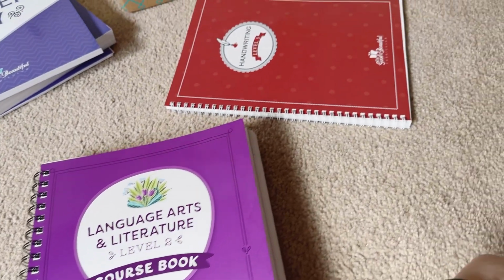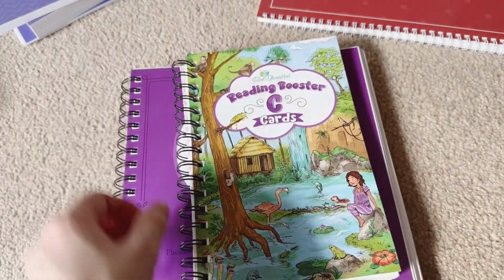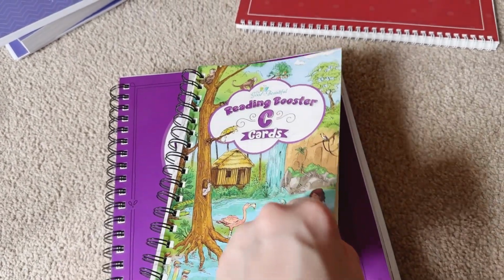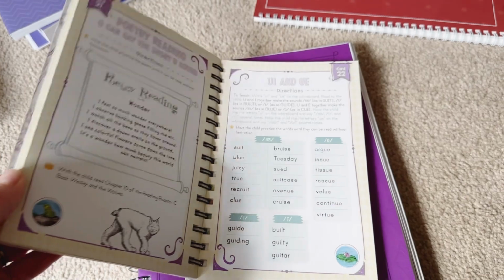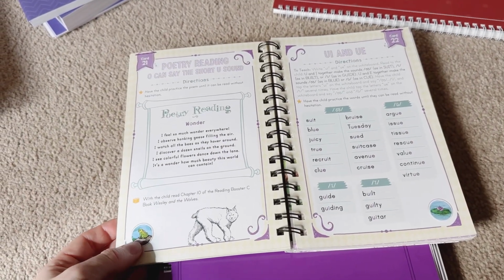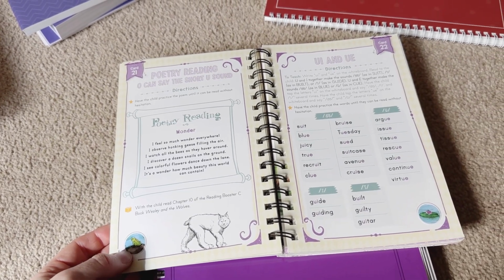So the only thing that I don't have to show you for my eldest is her language arts. She is going to be starting the brand new revised edition of the Language Arts Level 3 from The Good and the Beautiful. It hasn't actually released yet. It releases this summer of this year, and when it does, I will share a video on a look at the whole course set and all the components that go with it.